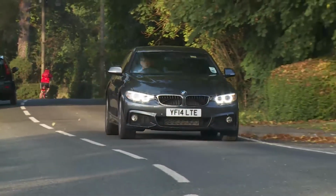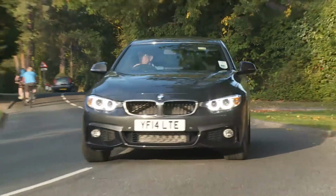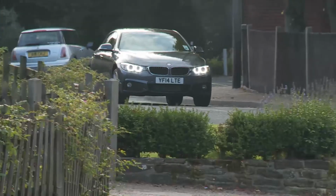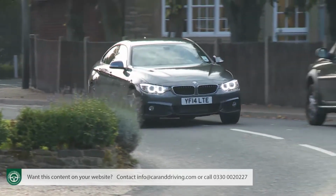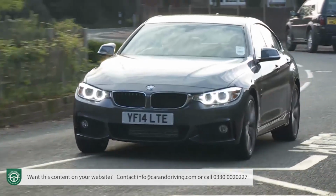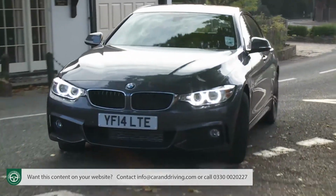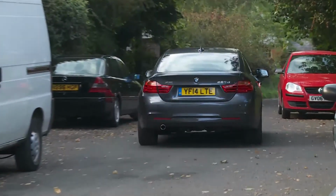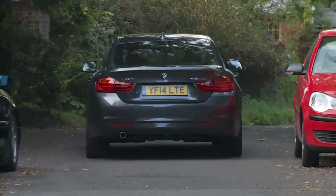If you're one of these, don't automatically assume that this 420D is the optimum running cost choice. This diesel requires a £2,500 premium over the petrol 420i you might not quickly recoup, given that the petrol model manages up to 44.1 miles to the gallon on the combined cycle and can put out as little as 149 grams per kilometre of CO2.